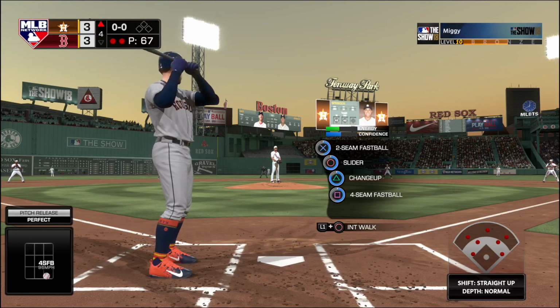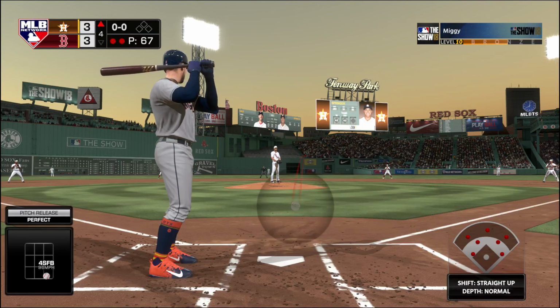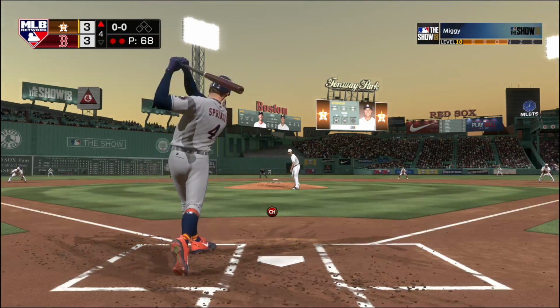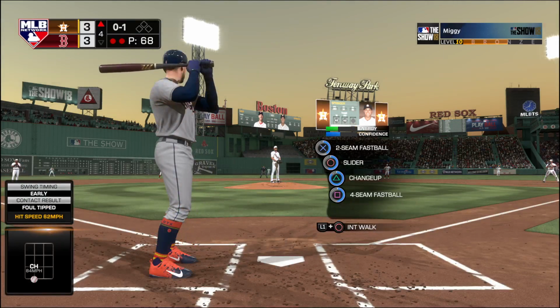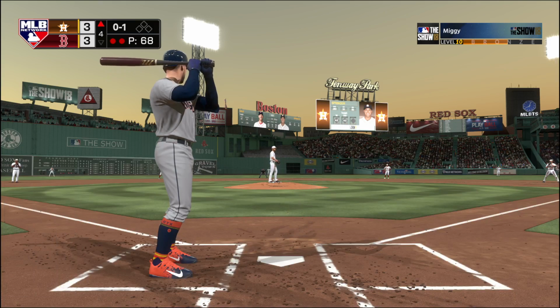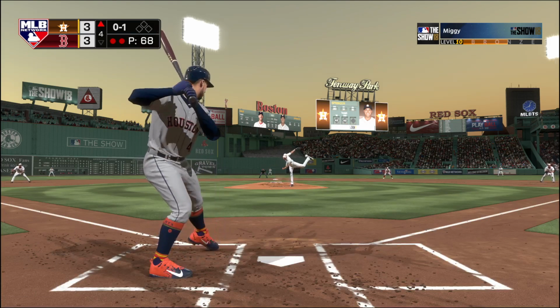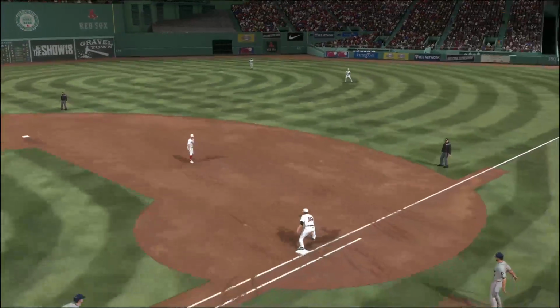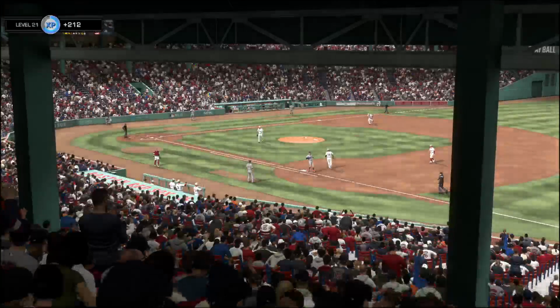Here's George Springer. He's 0 for 2 thus far in this one. First pitch on its way. And this is fouled at the plate. This should end the inning as it's sent out to second. Holt gloves it. Throw in time, and the side is retired.